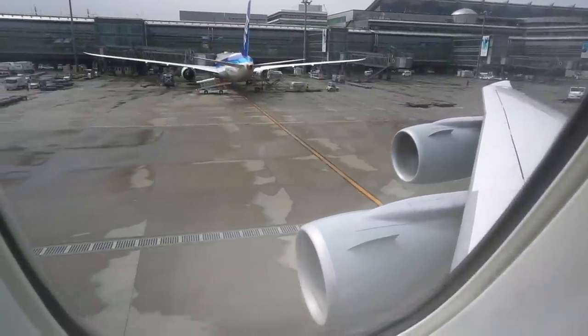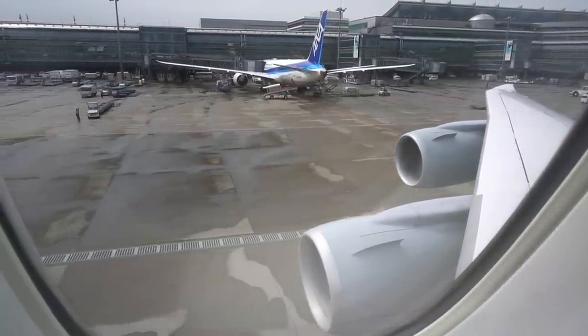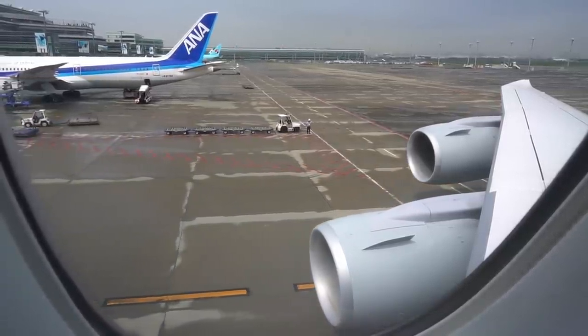Before I finish with the menus, here's our plane parking next to an ANA 787, which was my next flight. I'll be uploading my review of their business class product in coming weeks, and spoiler alert, it was much better.